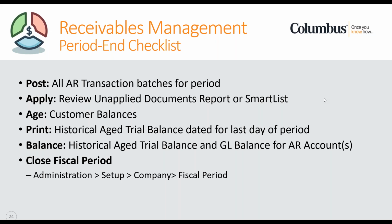And there is a process that can help you tie out the AR balance to the transactions in the receivables module, and we'll get to that a little bit later after we talk about financial.